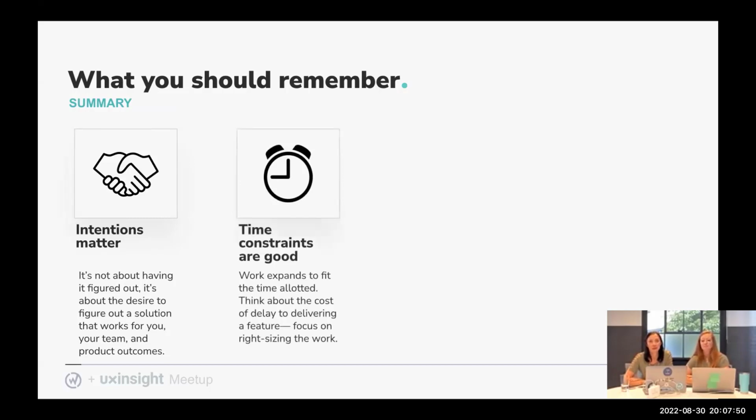Time constraints are actually a good thing. This is where you think critically, you think about what's in the best interest of the business, the users in particular, and how do we make good decisions with the resources and time that we have. This really challenges us to do that and articulate that and think about it. So we actually deliver stuff for people, and ultimately that's what we want to do.